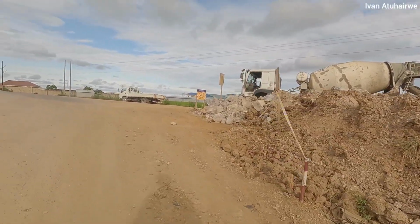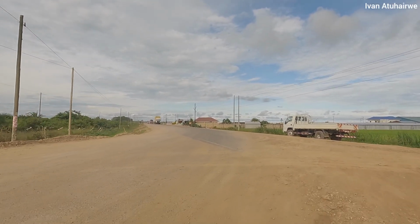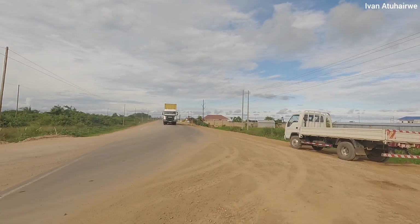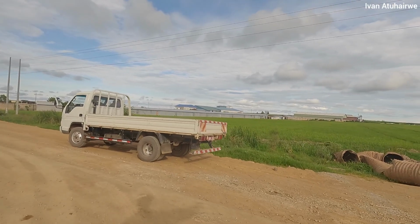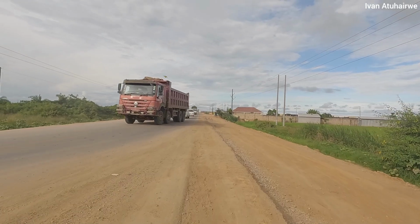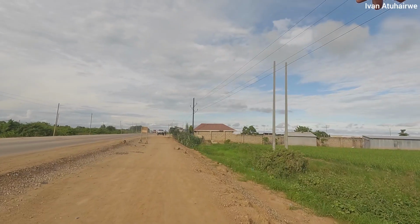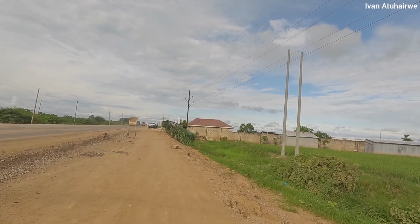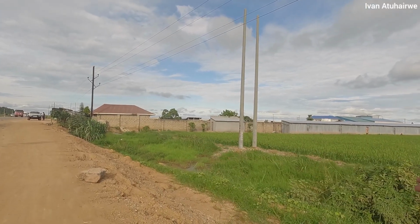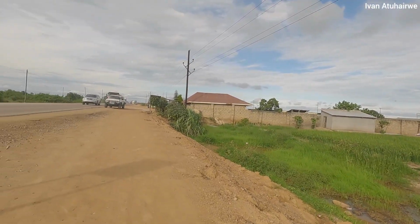Wow. CCC is the company that is working on it. So we are now approaching the company, the rice company. These are the old ones that they've gotten out, the metallic ones that have sheets that look like those of tanks. So they've changed utilities, starting with electric poles, and I'm happy this time they've used concrete electric poles. Since this is a waterlogged area, they erected concrete poles. Wow.